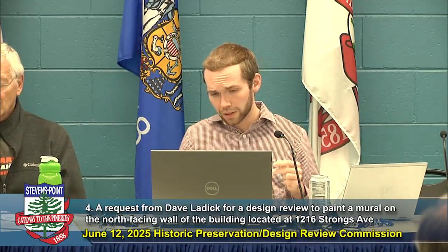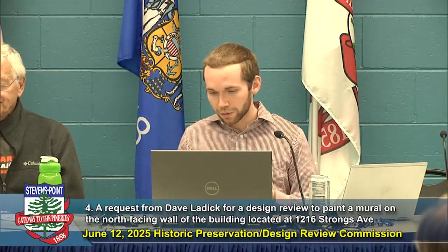These are taken straight from the mural ordinance, identifying some of the required submittals or required information as part of approving a mural request. One, that the applicant submits a maintenance plan, more so identifying who's going to take care of maintaining the mural in the future. Is it the property owner, or is it the artist who's painting the mural? Number two would be identifying who's ultimately responsible for removing the mural if such time that is requested.